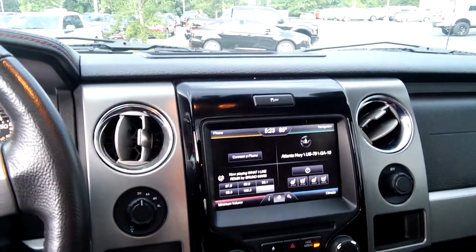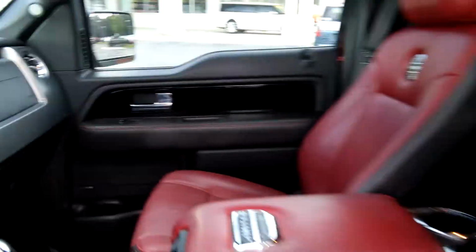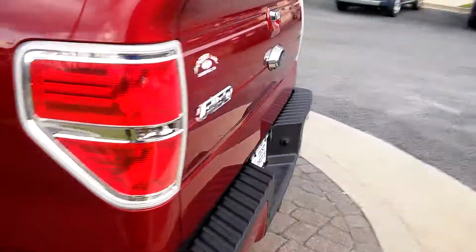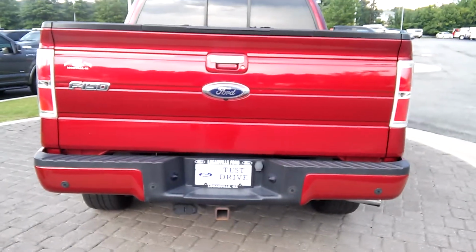It's clean. Has a roof, navigation, backup cam, heated cool seats, Sync system, satellite radio. Show you the back. Have rear parking sensors, tow hitch, and also a drop-in bed liner.